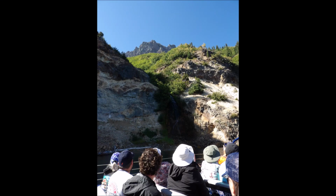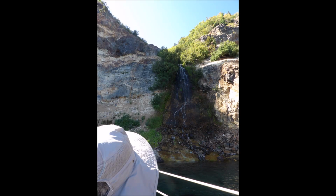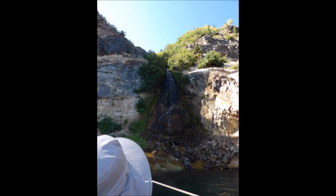The falls are primarily viewable from the water via boat tours. While they can be seen from a distance from certain rim overlooks such as the Sun Notch Trail, there's no direct hiking trail that leads to the base of the falls. The waterfall is most prominent during the late spring and early summer when snowmelt is at its peak. By late summer, the flow may diminish significantly or disappear entirely.